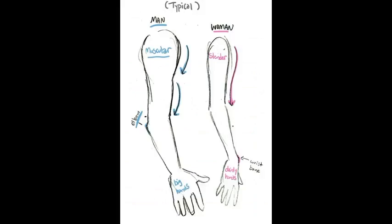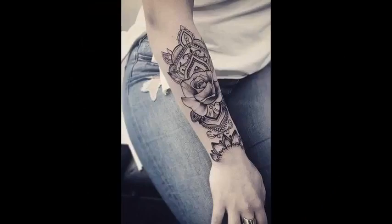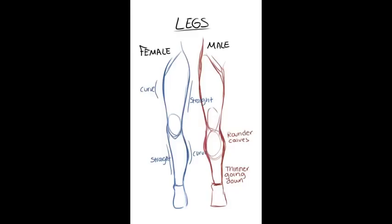Men's upper arms are more muscular. They have big hands. Women's arms are slender with dainty hands. Look at it. You can see this is a man. Look at his wrist. It's like a square. You can draw a square on it. Large hands. Compared to the woman's wrist, obviously it's different. Her wrist goes dainty inwards before it reaches the hand. Daintiness in the wrists. Female legs are curvy. Male legs are straight with rounder calves and thinner going down.